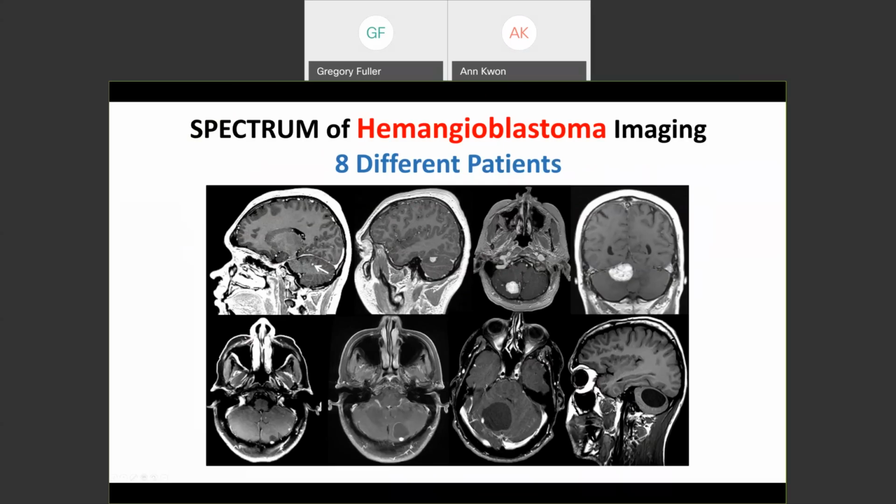All right, look at the bottom row. There's a tiny little hemangioblastoma with a tiny little cyst. And then it can get bigger, it can get bigger. In fact, it can get so big that the neurosurgeon might even have trouble finding it intraoperatively. That does happen. All right. Well, this is the spectrum of morphology of the clinical presentation of hemangioblastoma.